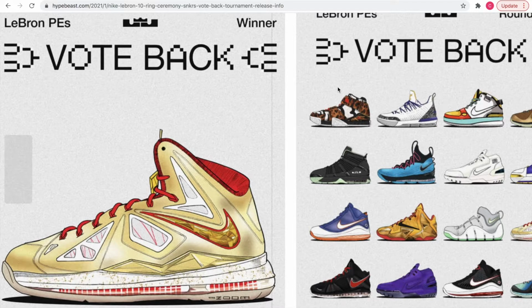I don't know why you would think this would win, because it's such a new PE that I don't think any of the newer ones really stood a chance. But just very interesting all in all. I'd love to hear everybody's thoughts down below on all of this. And they made it sound like it's going to be a while till this sneaker releases.